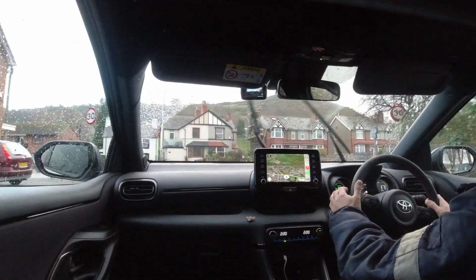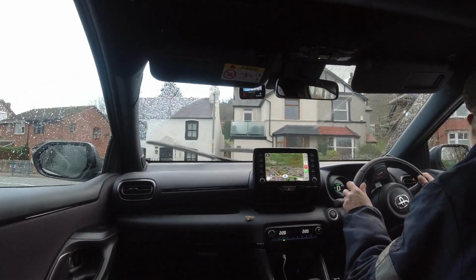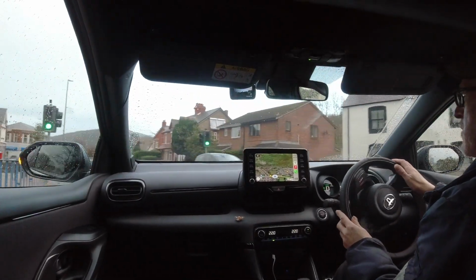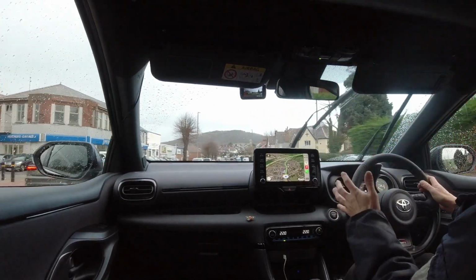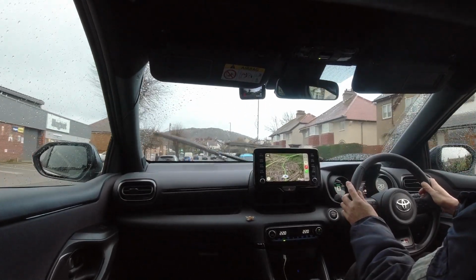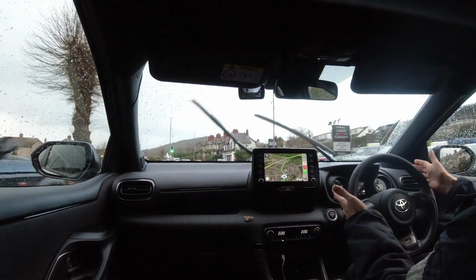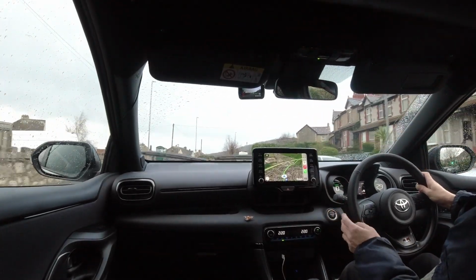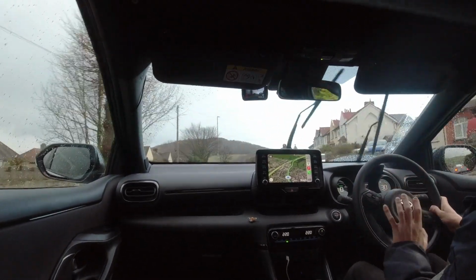The first thing I noticed is the fit and finish has improved over the 2020 model. It just feels more tactile to hand. The materials feel better. I know the steering wheel's different in the GR to a standard Yaris. The materials they've used on it just feel very, very nice in your hands. It feels nice to touch. I like the perforation they've put on the steering wheel. It's different enough to feel more upmarket.